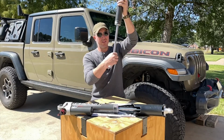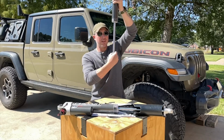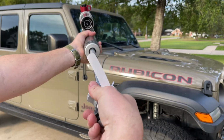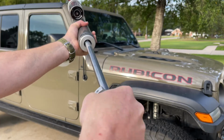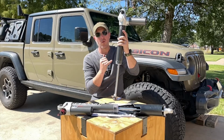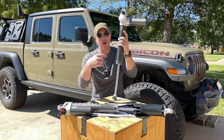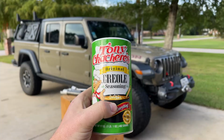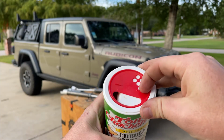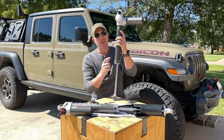Well, you can dismount your shock from the actual bracket on the axle, let it fully extend, and then rotate it counterclockwise, or anti-clockwise for some of you Europeans, and that will actually engage the soft mode. There's an internal bimodal bypass in here that works very much like the top shaker of a Tony Chachere's or seasoned salt, where you roll the actual cap and it opens up an orifice, allows you to sprinkle, and then you close it back. That's exactly what's going on in here.